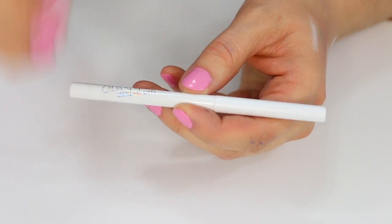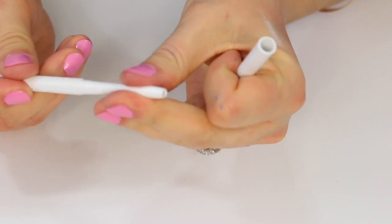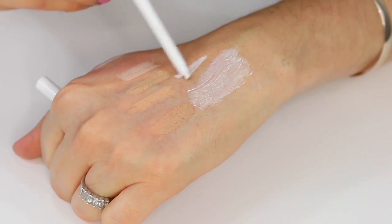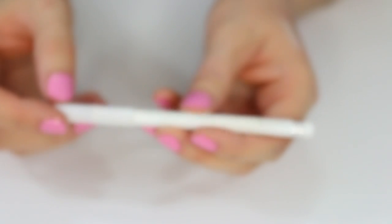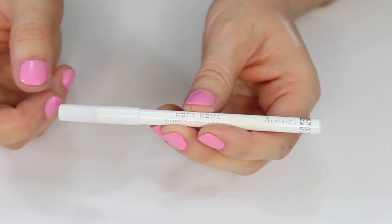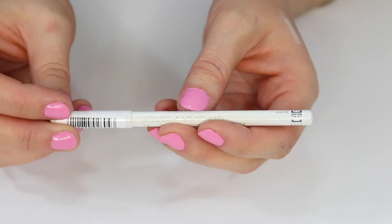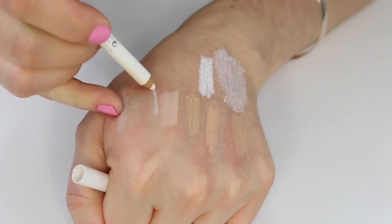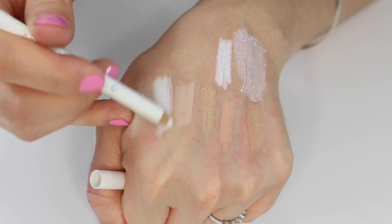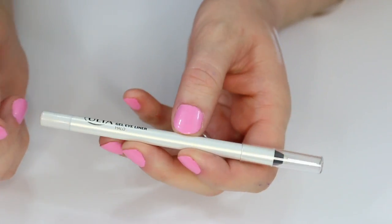This one is by ColourPop and it is in Exit. I'm going to keep this one. It's very smooth, glides right on. Love that. This one is by Rimmel. It's the Soft Kohl Eyeliner Pencil in White, Pure White. These are older, but it's still very creamy, so I'm gonna go ahead and keep that one.